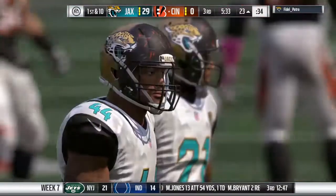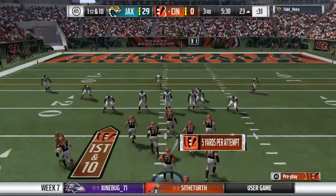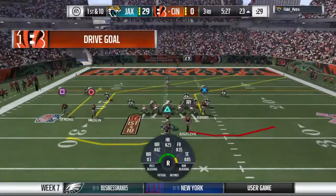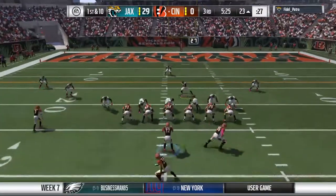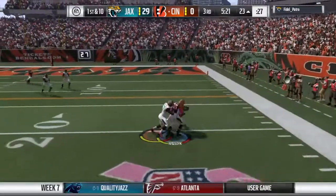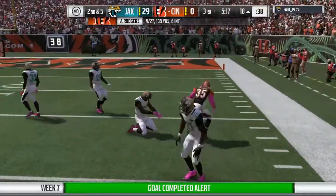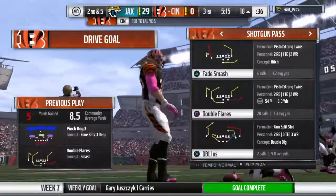He reads defenses so well, doesn't he? He really does, and the best part about that play for him, I don't think that was his primary target. I don't think so either. I think he had the read, figured out where the blitz was coming from, and went to a secondary target for a really nice game. This one complete to his fullback out of the backfield. It's a gain of 5, and it'll be a second down.